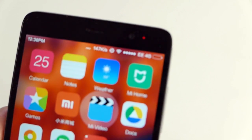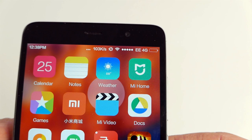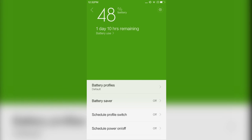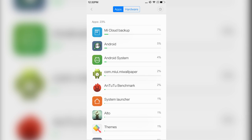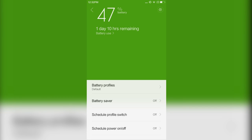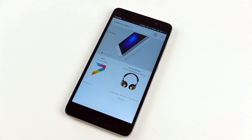Whilst on the subject of performance, I can't ignore one area in which the device definitely excels, namely the battery. Clocking in at 4000 milliamps, it means that a heavy user can get a day's worth of use, no problem at all, and a light user can actually expect multiple days. All in all, absolutely brilliant battery performance.